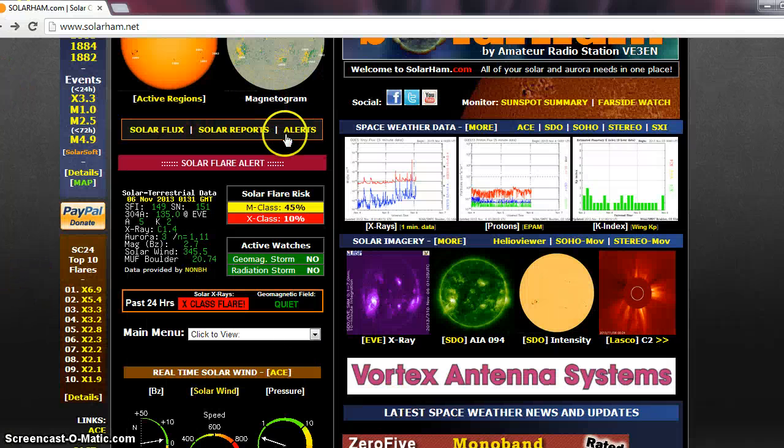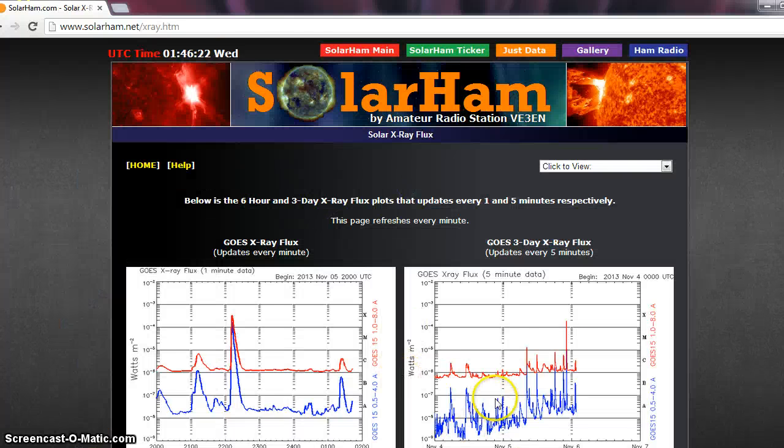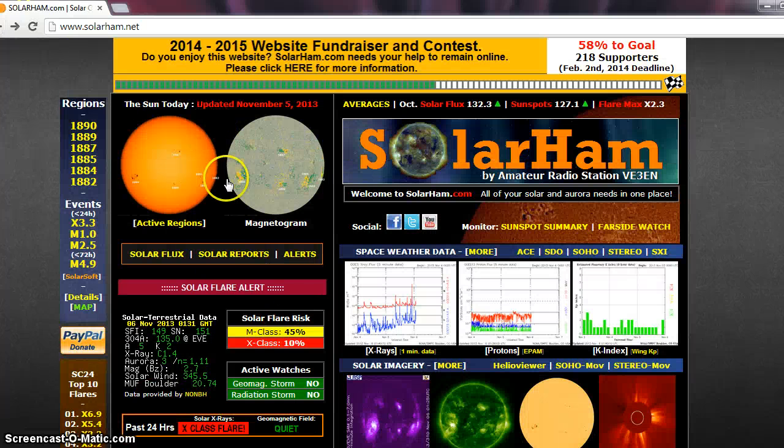But it just seems like we're having one after the other, after the other, after the other. Let me go back to this map again. See how close the timing is on some of these? And not all of these are coming from the same sunspots. That's what I'm talking about. What happens if we get this one, this one, this one, this one, all pop off at once? So that's one reason why I do these videos, guys.